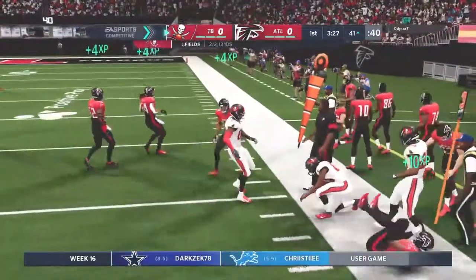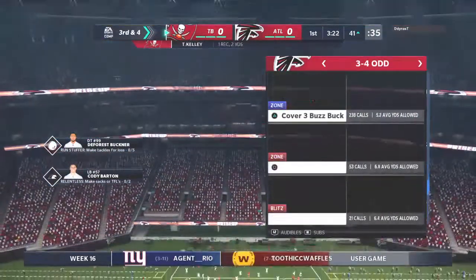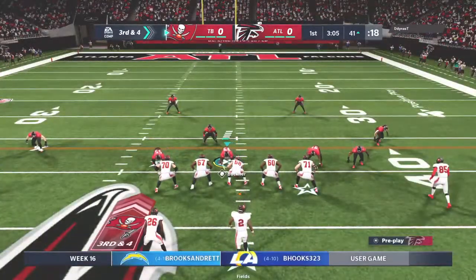And some good tackling there as he stopped up at about the 41. 2 yards the gain there, and now they're left with a 3rd and about 4 for a first. 2-yard gain on the play. And it's 3rd down.